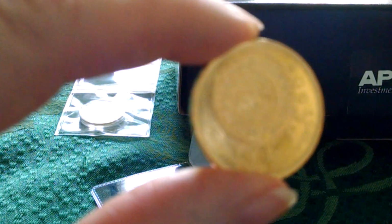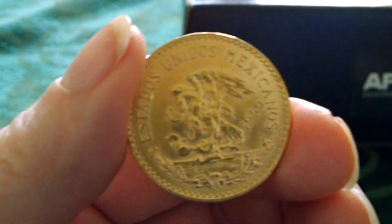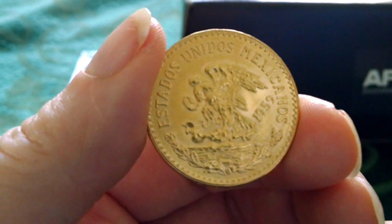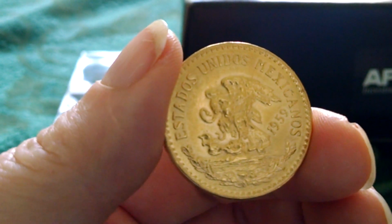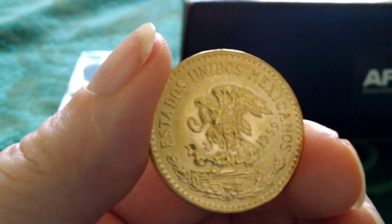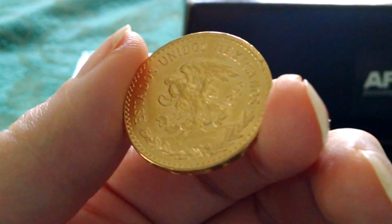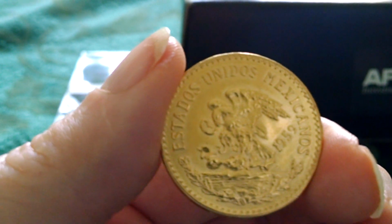And then on the reverse, you have, again, your Mexican coat of arms. And this is after they changed the design. They did that shortly after 1900. The first of these was minted in 1917, and this one I really think is a restrike. It has brilliant luster. It's in very good shape. This is a random year pickup off of eBay.